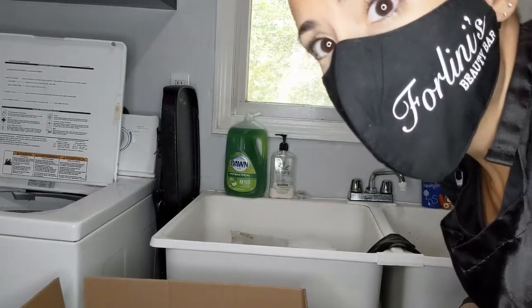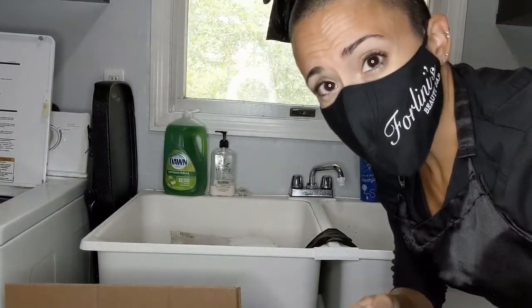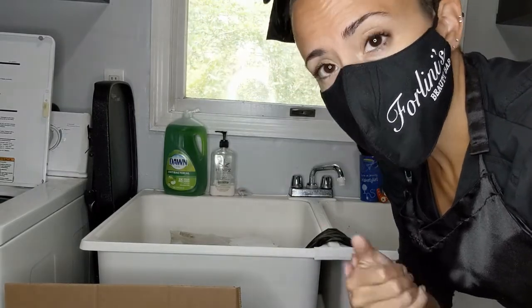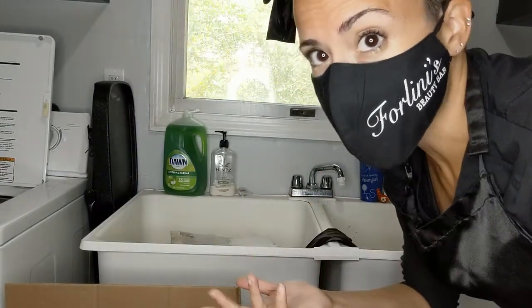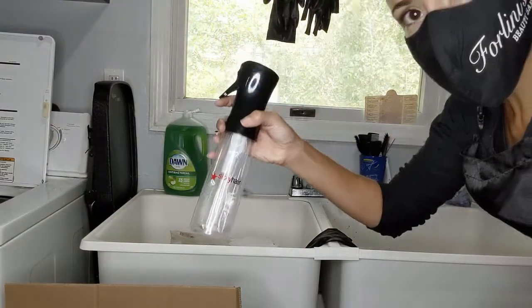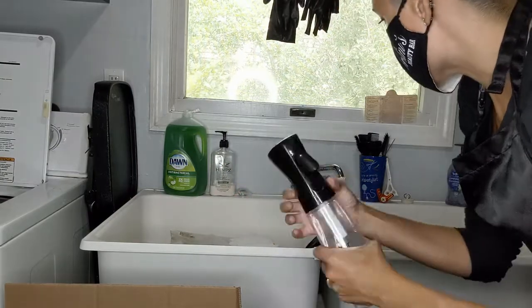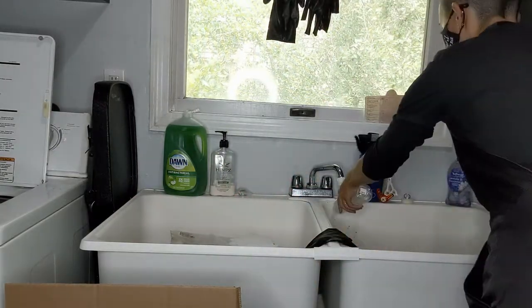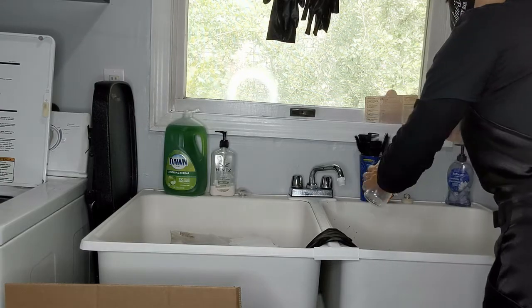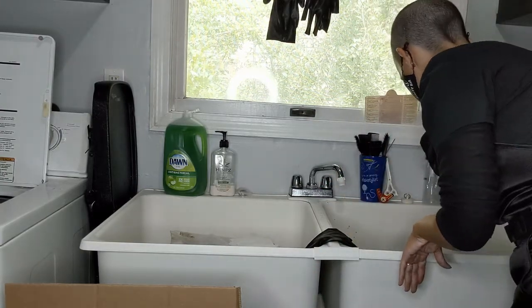I also have a bleach spray bottle. The funny thing is when you clean stuff, you have to watch what chemicals you clean with because you don't want it to affect the hair color at all. Something you learn over time. But this bottle had bleach in it. It actually was clogging the nozzle, so it was a bleach and water mixture. So oftentimes I put it in here and I use it to wipe down the sink. I have to refill that.